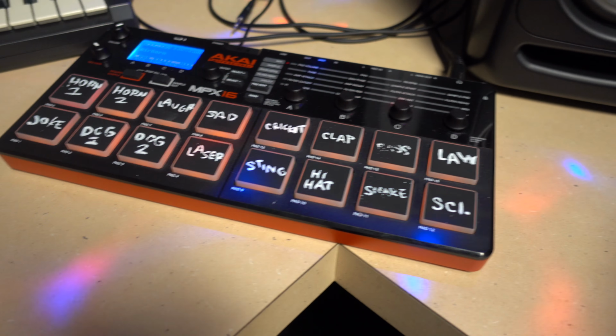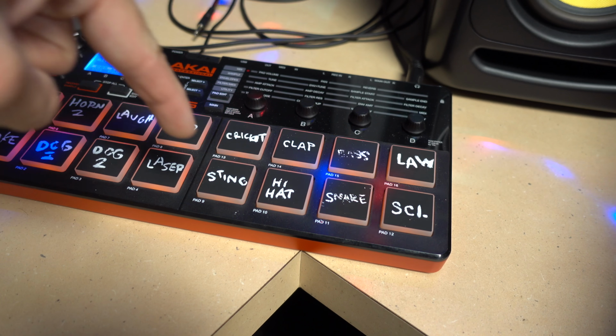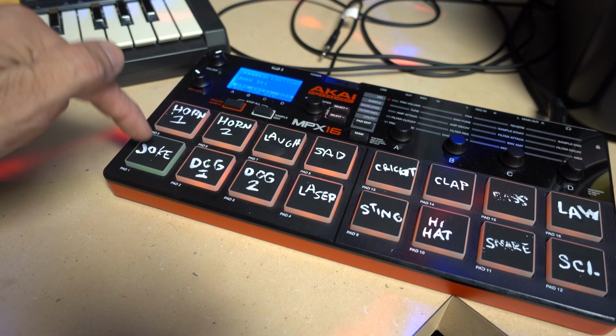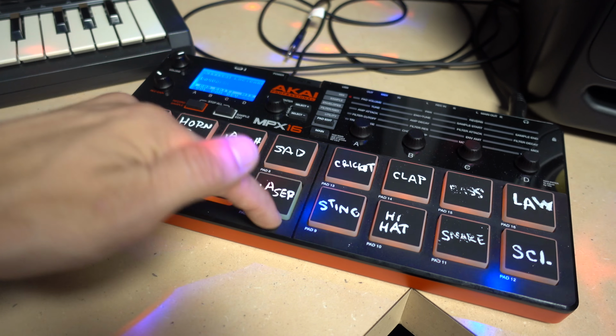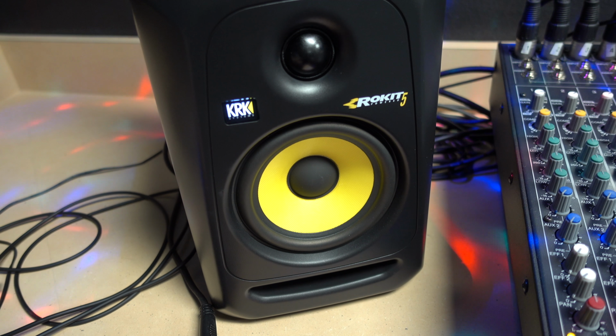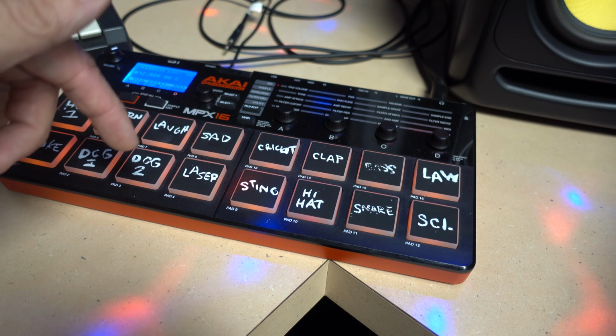To take things up an extra notch, I've also added in a sampler that has all kinds of rim shot, dog barks, lasers, air horns. So you can make your own sick beats.